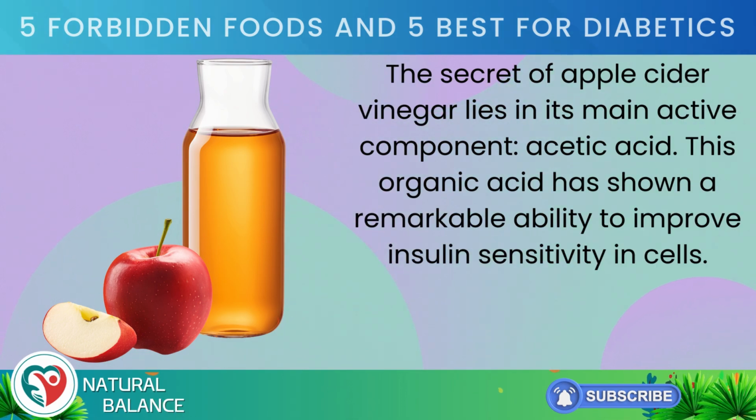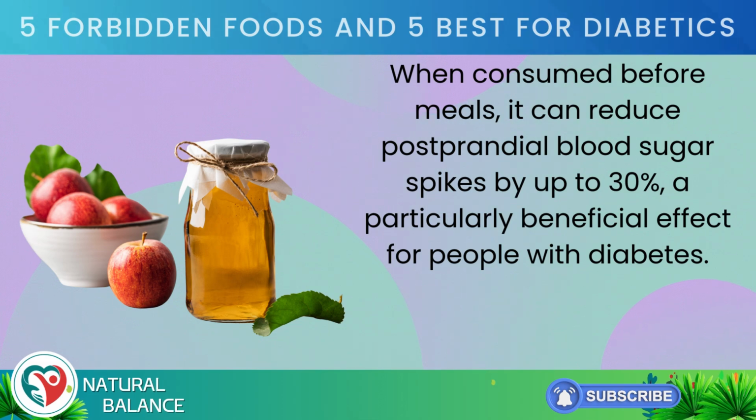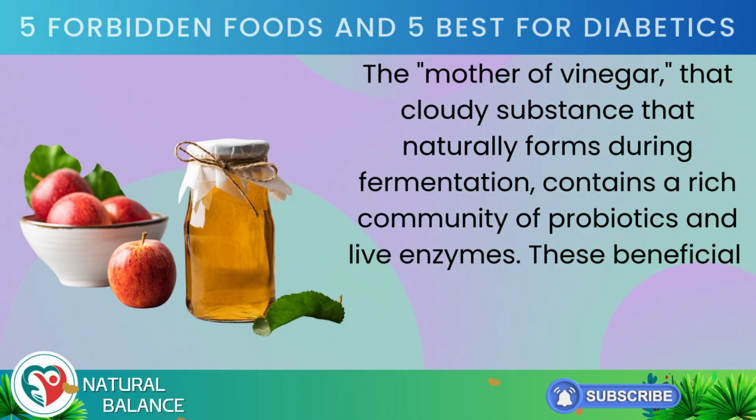The secret of apple cider vinegar lies in its main active component, acetic acid. This organic acid has shown a remarkable ability to improve insulin sensitivity in cells. When consumed before meals, it can reduce postprandial blood sugar spikes by up to 30%, a particularly beneficial effect for people with diabetes.